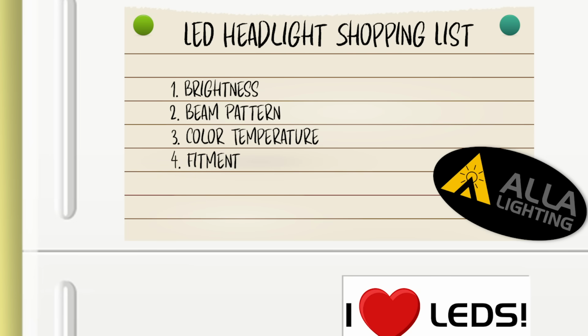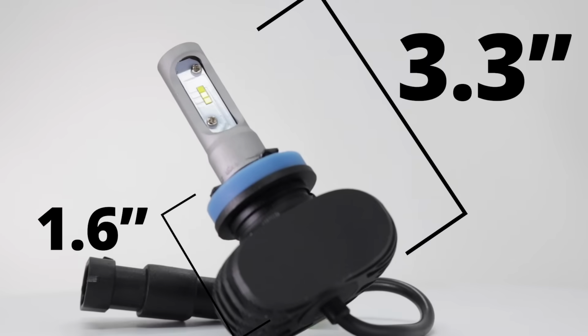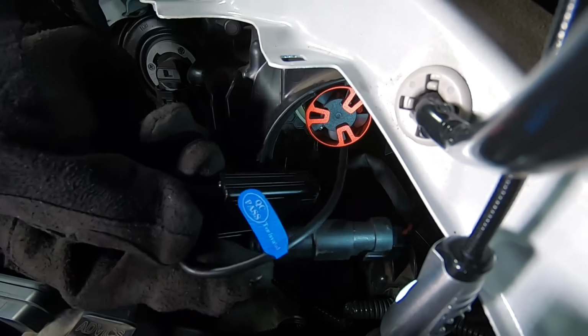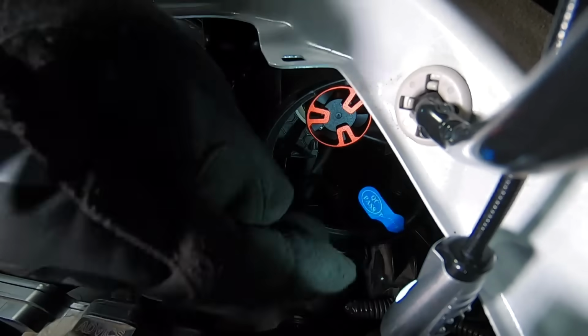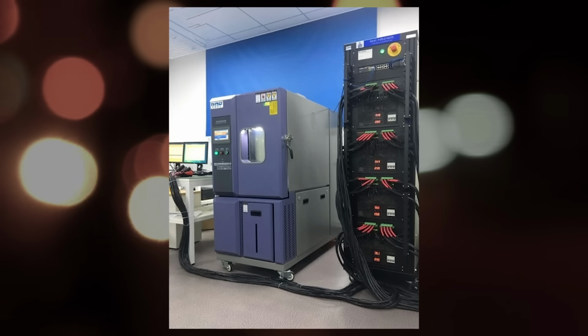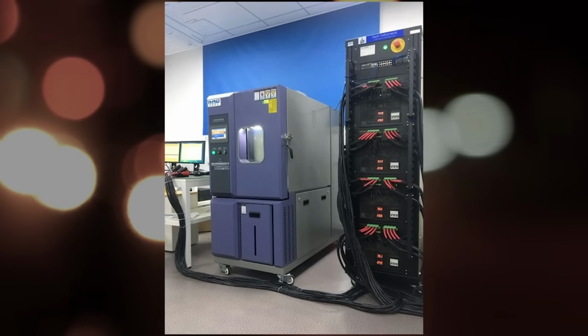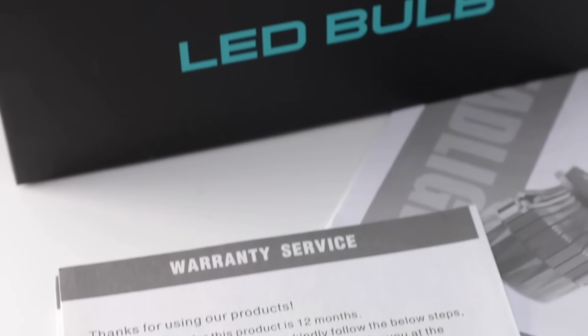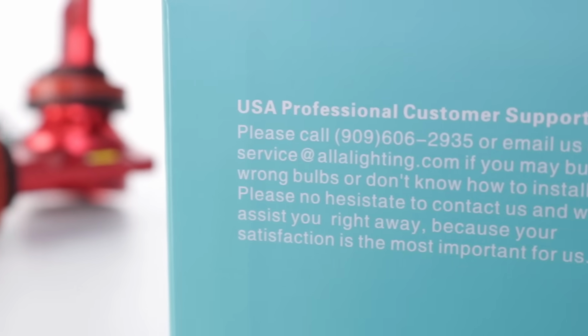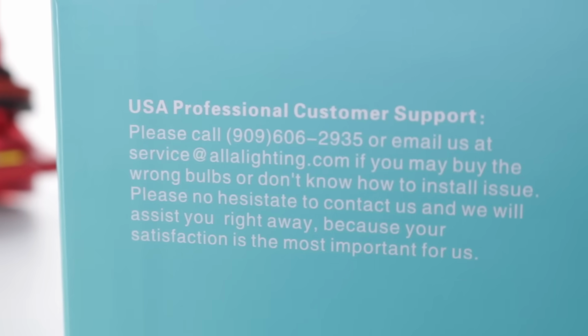4. Be sure it fits. There are several different styles and sizes to fit almost anything on wheels. Take the time to inspect what will fit your vehicle before you buy. 5. And finally, the lifespan. While there is no real good test to know how long your bulb will last, buying from a reputable company that will stand behind their products long after the sale is made is a great place to start.